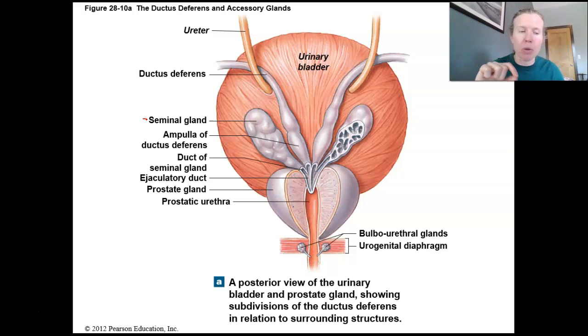The products of the seminal gland are slightly alkaline, trying to help neutralize acid, both in the urethra, because remember the urethra also carries urine. And so you could use this slightly alkaline product to kind of neutralize that. And also the female reproductive tract is slightly acidic, particularly the vagina. We have lactobacillus that live there and are constantly producing acids to keep other microbes out. And so this is going to help protect the sperm as they travel.